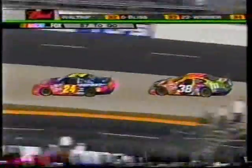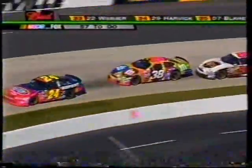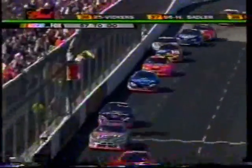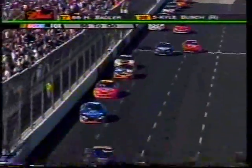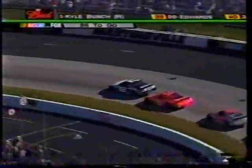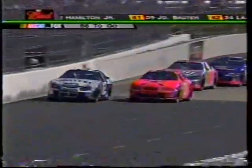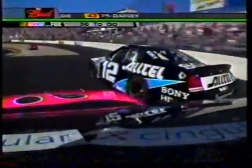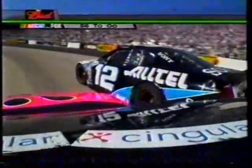I think he's paying the price for those 45-lap tires right now versus these fresh tires on Kurt Busch, Mark Martin, as well as Jeff Gordon in the 24. Jeff Burton's going to get a lap back from Ryan Newman. Burton getting back 1 of his 2 laps here if he completes this pass, and he's opening the door for Sterling Marlin. Oh, there goes the 97 car up the track.